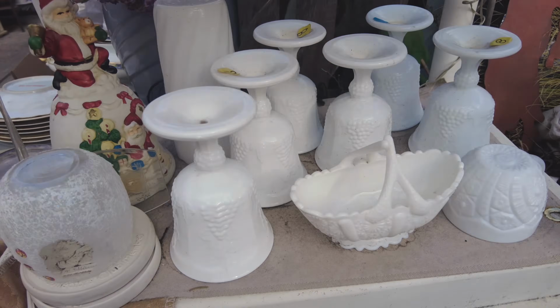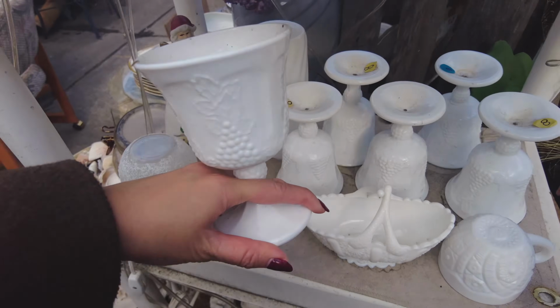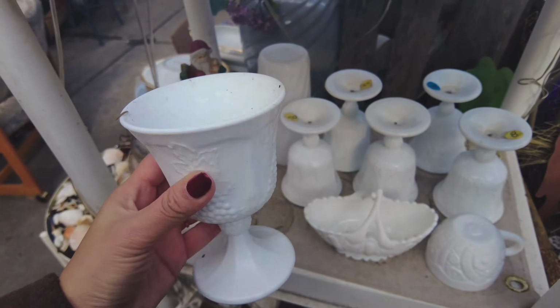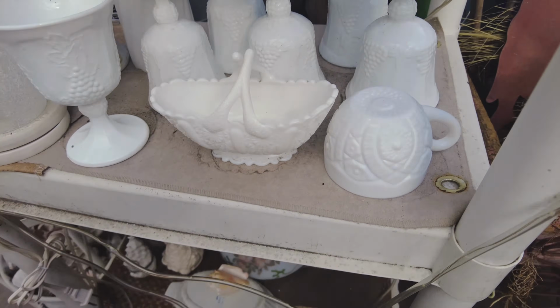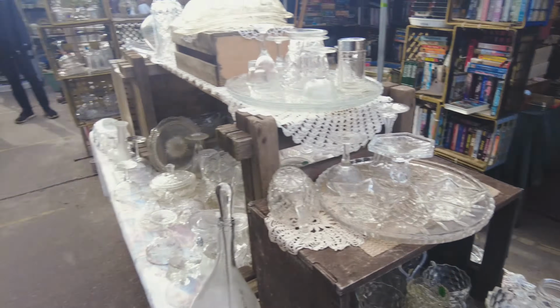So if you collect these, not bad for $8. Just need a bit of a clean, obviously. But definitely, I know people collect these, so they're in here. But what's something I haven't seen before?